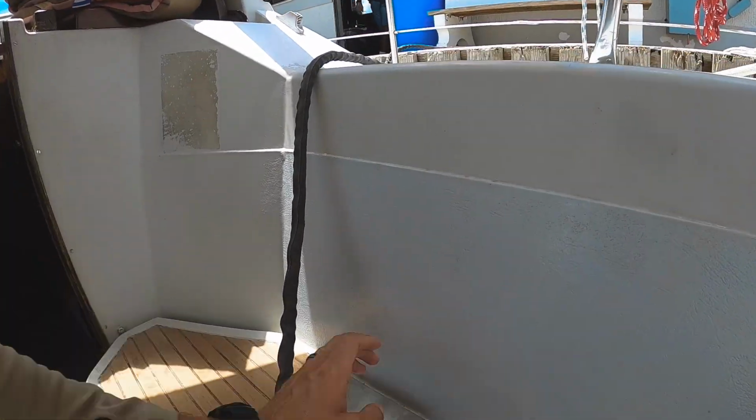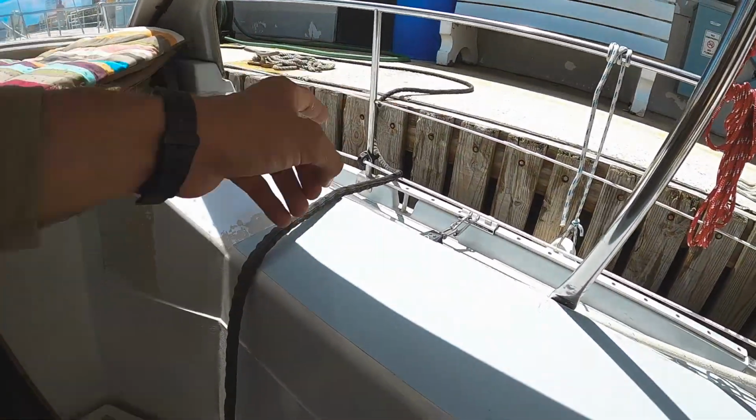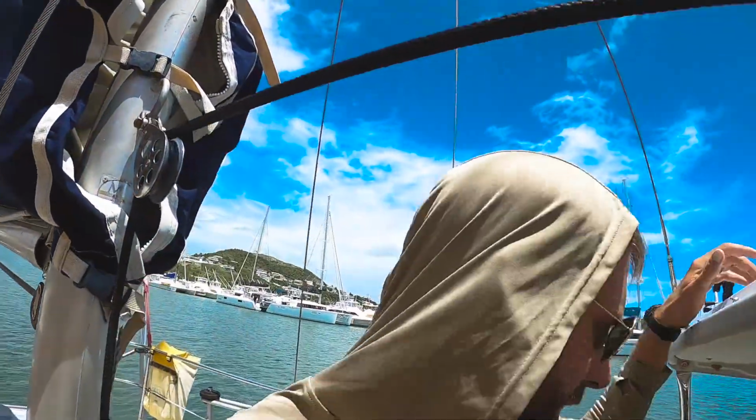So we finished up that fuel, got the fuel buttoned up. Now we just got our water hose out, running ashore, and letting us fill up our fresh water tank. And cool, after this, they're gonna allow us to just keep the boat tied up here at the fuel dock, and we can get a taxi into town and go provision.